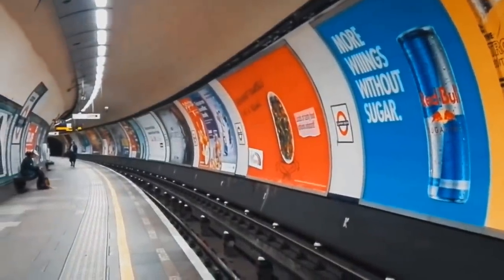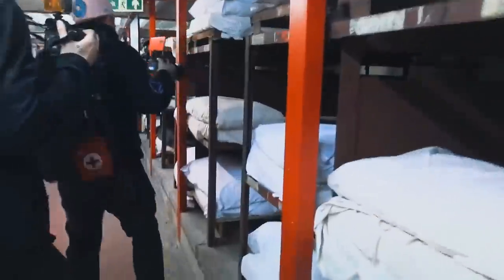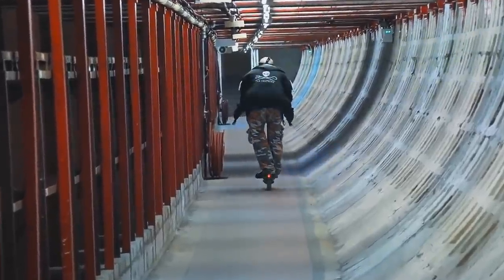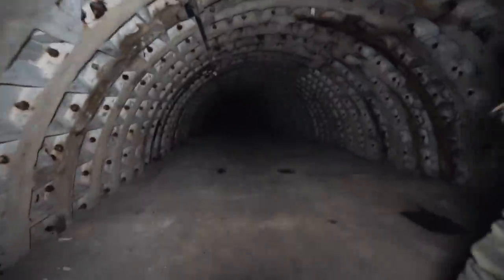In 2020, we adventured into one of London's most secret underground locations, Clapham South. The deep level shelters were opened in 1944 for Londoners seeking refuge during the Second World War and span over a mile of subterranean passageways. This time, we investigate Clapham North, a deep level shelter that's been neglected for many years.